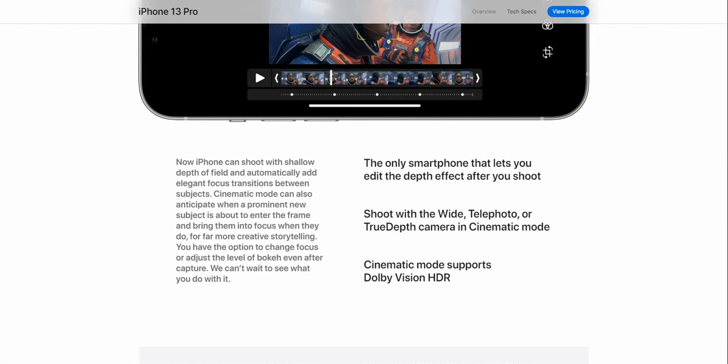The only smartphone that lets you edit the depth effect after you shoot with the wide, telephoto and TrueDepth cameras. Cinematic mode supports Dolby Vision HDR.